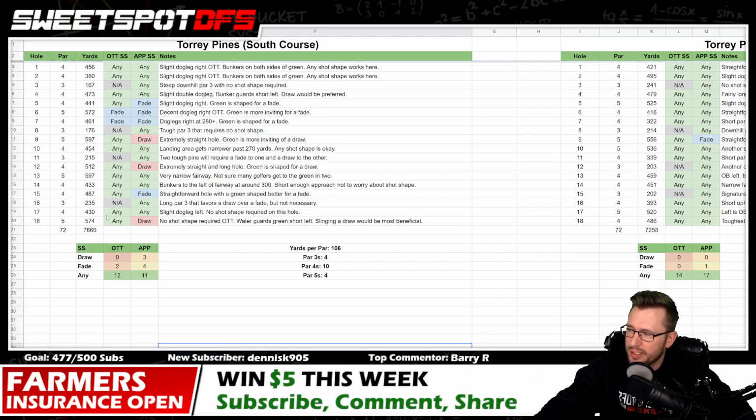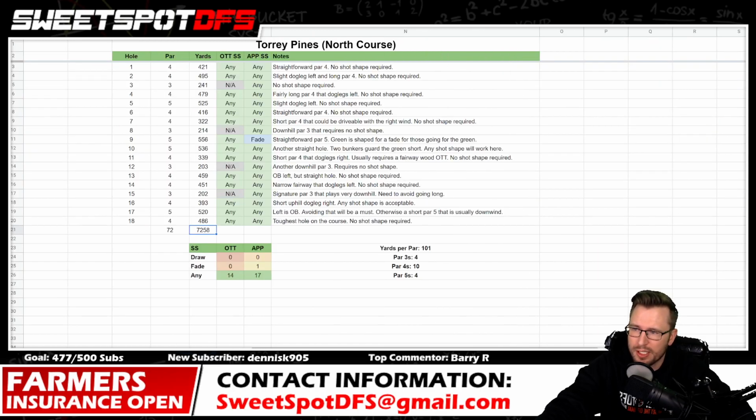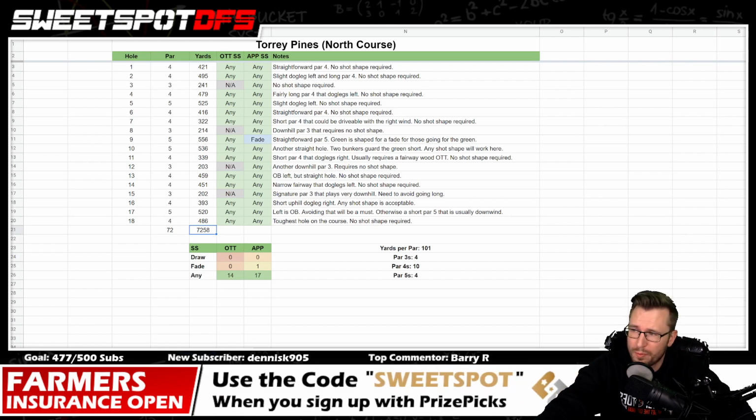Now, the south is a par 72, 7,600 yards. The north is a par 72, 7,200 yards. And this was much shorter prior to two years ago, when they made a renovation to lengthen the course. I think they added like 200 yards to it. So it used to play much shorter and much easier. The north course will play significantly easier than the south course, just automatically. I don't think it's ever close to the south performing worse than the north. So keep that in mind.